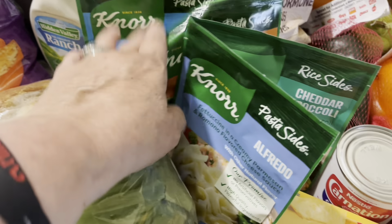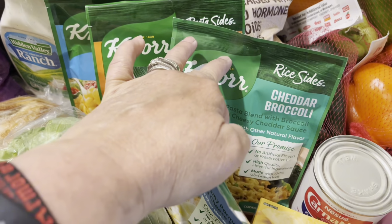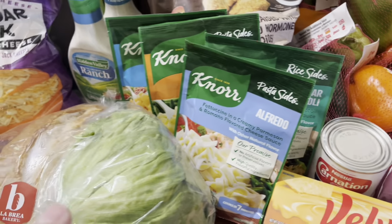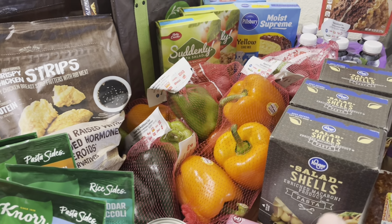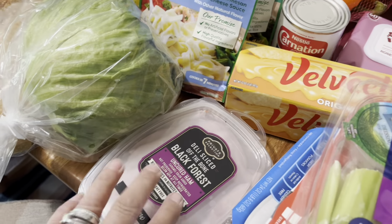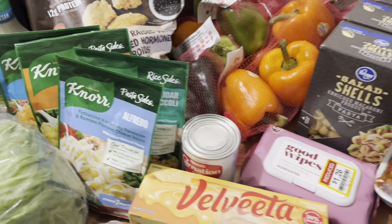They had their Knorr pasta sides on sale. So we grabbed a cheesy cheddar, a chicken, a cheddar broccoli, and an Alfredo. These are great to add veggies to, add meat, and make a one-pot kind of meal. I'll show you guys those later. Grabbed 3 boxes of shells pasta so we can make our mac and cheese this afternoon, as well as some Velveeta. And the ham, we grabbed that so that we can make our sandwiches. And I believe that is all the regular non-clearance items.